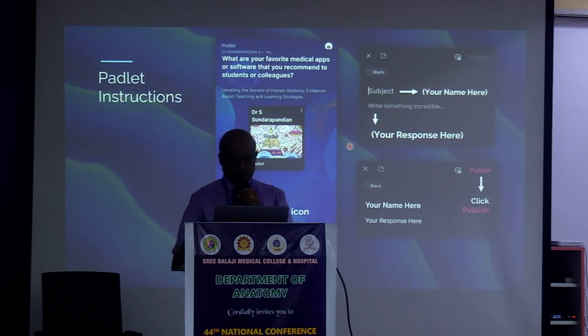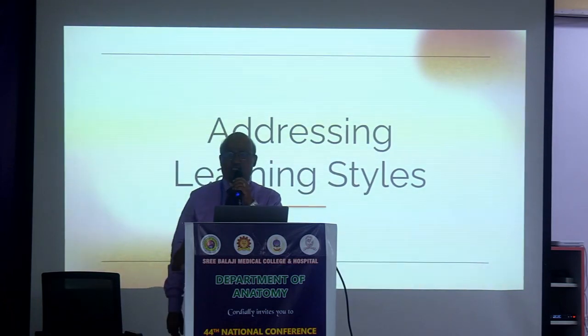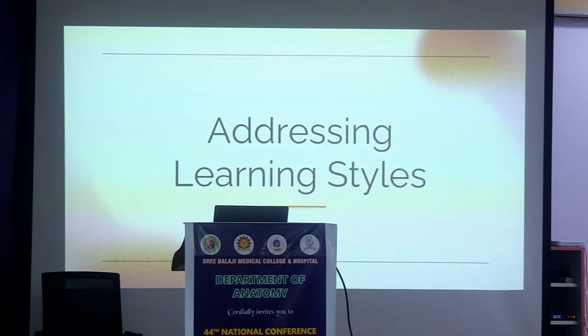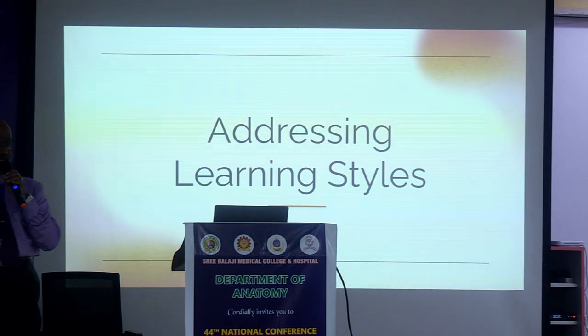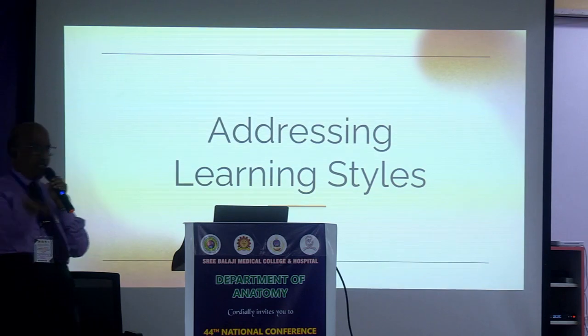Okay, so that is Padlet. So next important one, addressing the learning style. So already we are familiar with that VARK model: V for visual, A for auditory, R for read or write, next is kinesthetic. So these are the four models of learning. So visual aids we are giving through PPT. Next audio, so we can insert a podcast or talking itself, for audio learners.